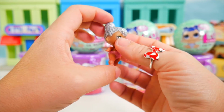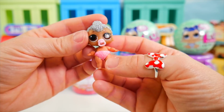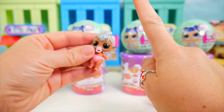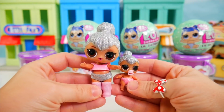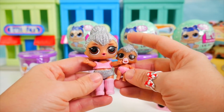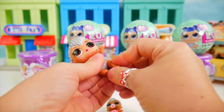Her hair is the same. It's pulled back in the ponytail with the glitter. And look at her glittery pink diaper. She is super duper adorable. Okay, I just have to do something. So here is Kitty Queen. So you can see that her top matches the diaper and their hair. So cute, but we've got to put Kitty Queen in these new glitter shoes.